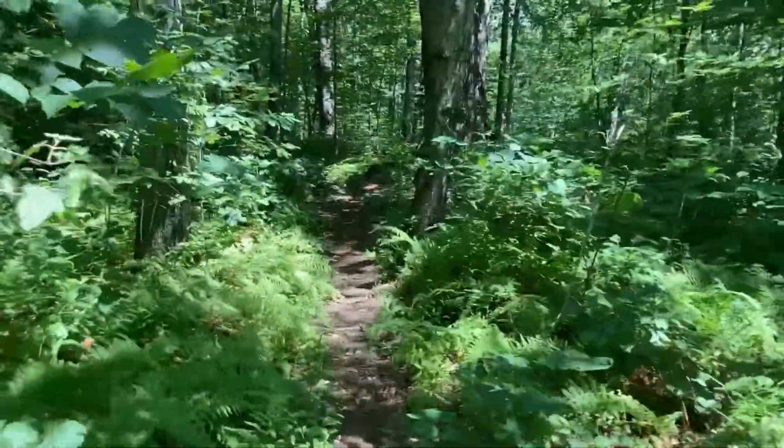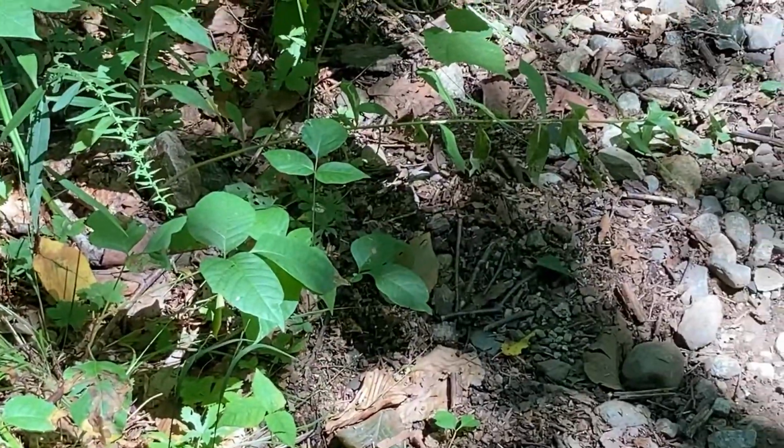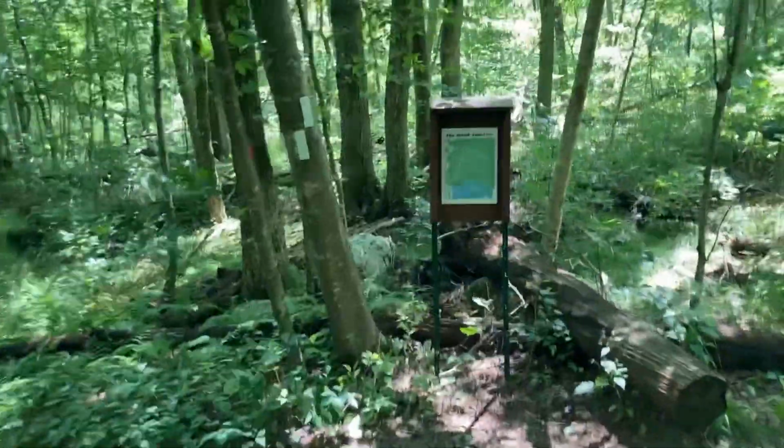While this is really pretty, it's a little narrow and I am seeing quite a bit of poison ivy along the sides, so I have stopped to roll up my socks so I don't get that on my legs anywhere. I'll have to clean up when I get home.